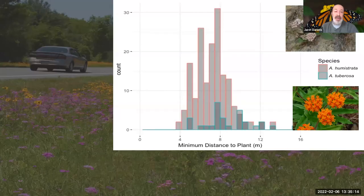And the other thing that we found based on this work is that the bulk of these milkweed populations occurred on the back slope of the roadside. And this is important because the great bulk of the area that FDOT mows is the slope directly adjacent to the road, the asphalt road itself.